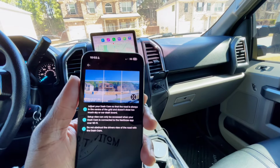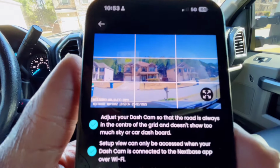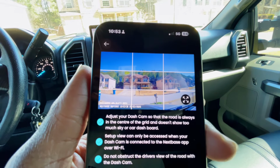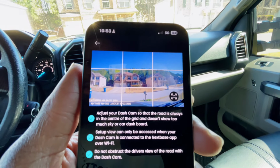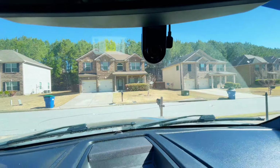So that's the view of our Nextbase PIQO app. As you see at the bottom, it has miles per hour, it has the time, it has the date. Everything's absolutely correct as well. So that's awesome as well. So that if anything happens, it's timed and it's dated. Your speedometer, your miles per hour is also dated as well. So don't speed. All your information is right there on the dash cam.